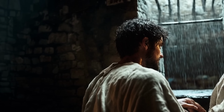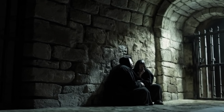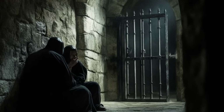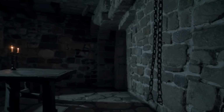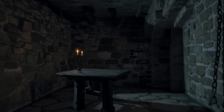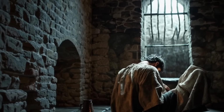Height adjustment mechanisms underwent continuous refinement. Early models used simple rope and pulley systems, but later versions incorporated geared winches for more precise control. The name itself referenced the biblical betrayer Judas, though even he might have questioned this particular method of punishment.